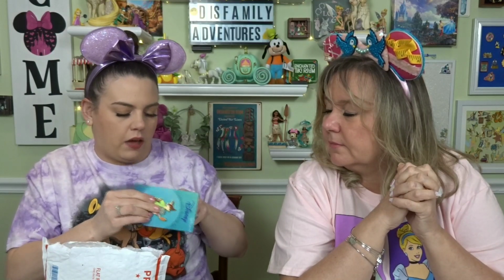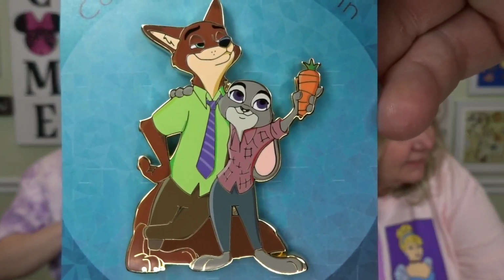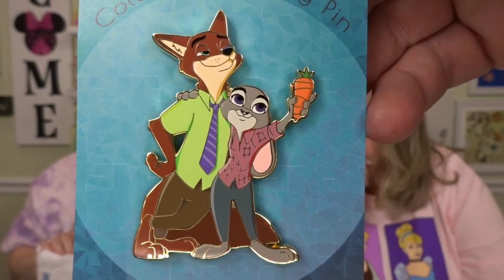I have another Artland pin. Yeah, let's just say Gemma said I bought the most. So this one's LE250, and this is number 248 out of 250. So right there at the end. But of Nick and Judy, I want to expand my Zootopia collection. I thought we were cutting back your collection. I was doing so well, and then things happened. Well, I think everybody has stepped up their pin game. I mean, Loungefly, Disney, everybody.